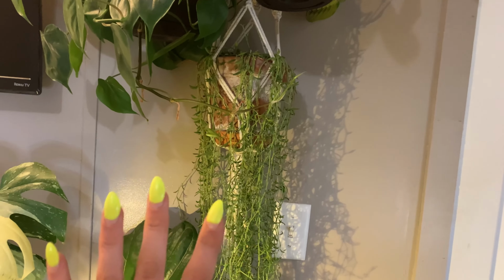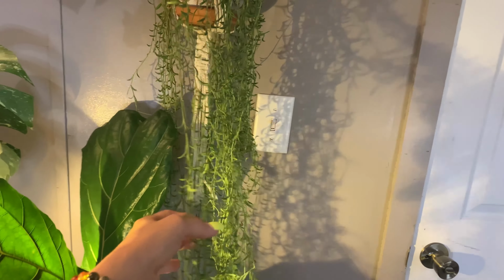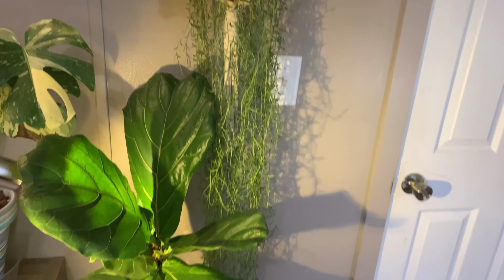I think it's a really pretty plant to have hanging in a place like this, in a macrame, up against a wall. I just think it looks really nice. Even all scraggly and stuff, I think he still looks kind of nice. Move on into my bathroom.